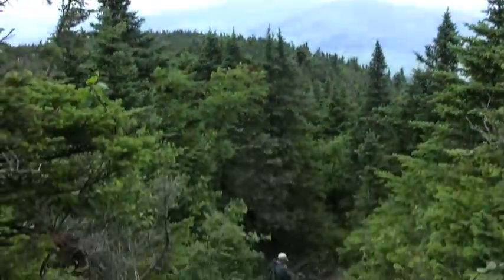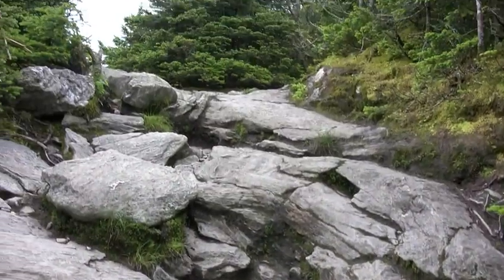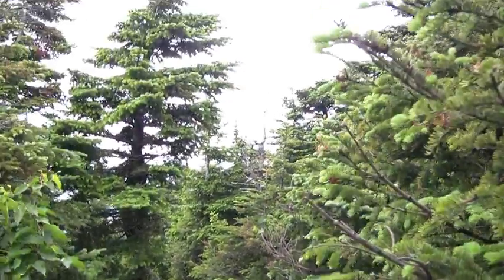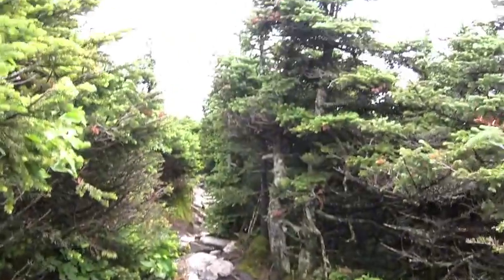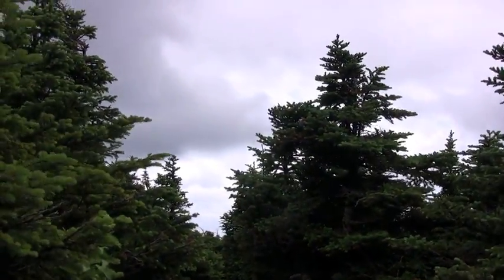And we've just come up a short way and starting to get into mostly rocks here. Well, trees seem to have grown up some since I last came up here. So it's not totally exposed, but you want to get off this in a storm anyway.